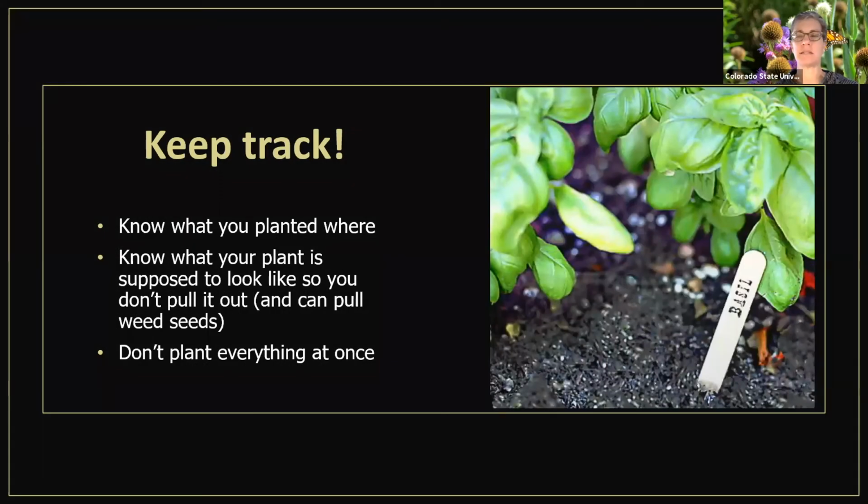Before we get to the specific vegetables, make sure that you keep track of what you're planting, because you may think you're going to remember it all, but you won't. Have a chart, so you know I planted this there, on this day. Just keep paying attention. Especially if you're planting by seed, know what your plant is supposed to look like, so that you won't pull it up thinking it's a weed, or leave a weed thinking it's your plant.